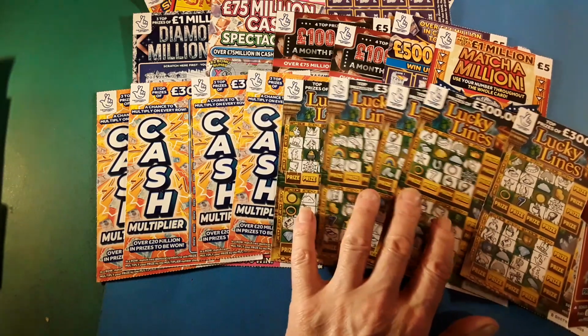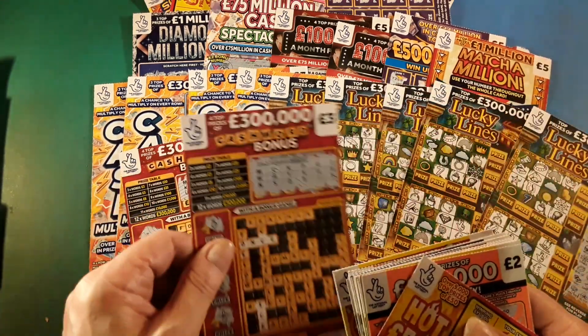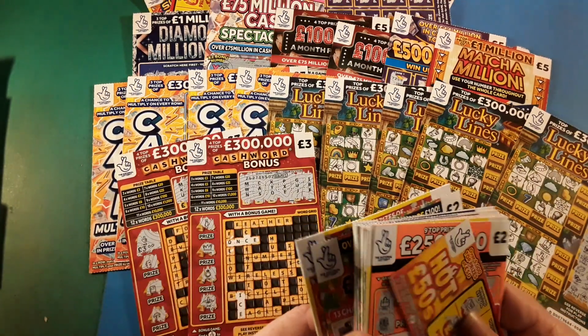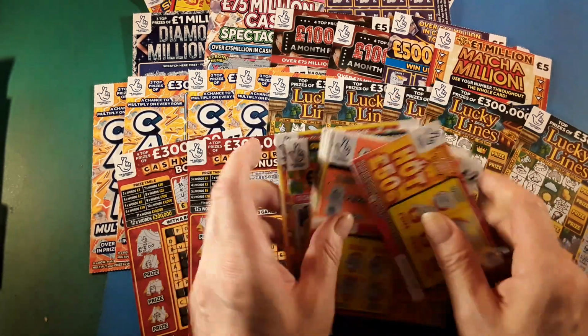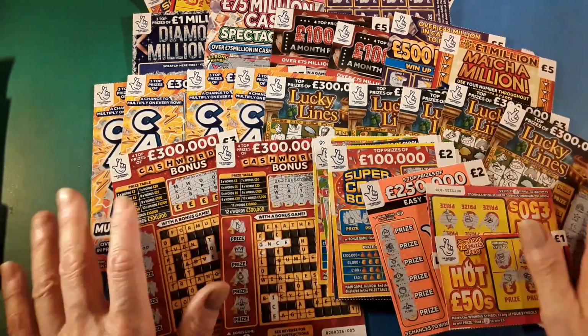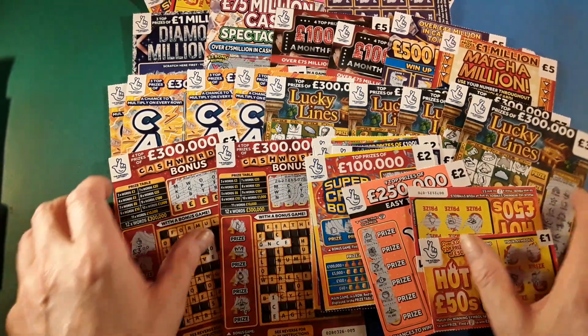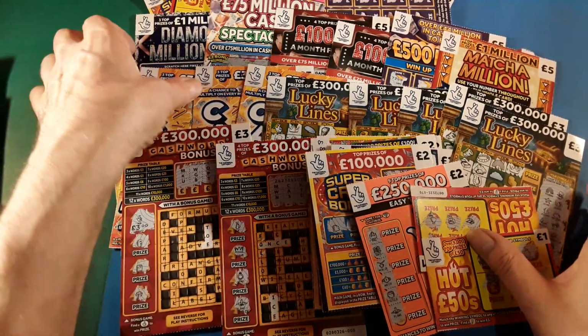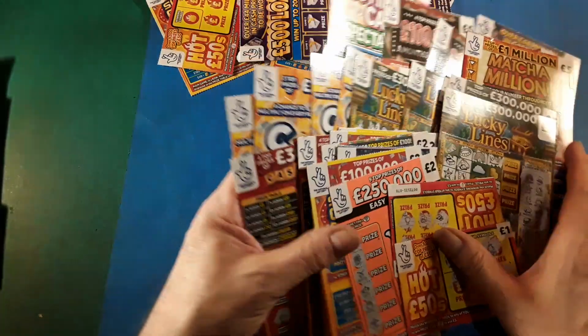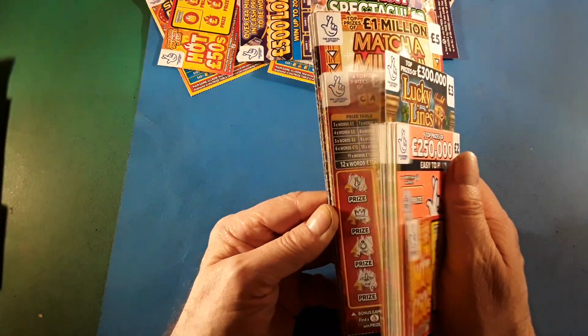So lots of lucky lines disappeared as well as the cash. A couple of the cash words, quite a few of the twos, and a couple of ones, and there we are. So they all lost. Well, we spent £134.